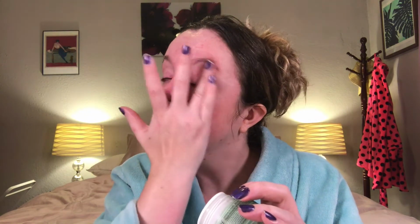It's not a bad eye cream, I just don't know that it's quite as hydrating as I want it to be. It is fairly thick, which I like. But I still notice when I wake up the next morning, I need to reapply it. My eyes feel dry, so it's not super long lasting.